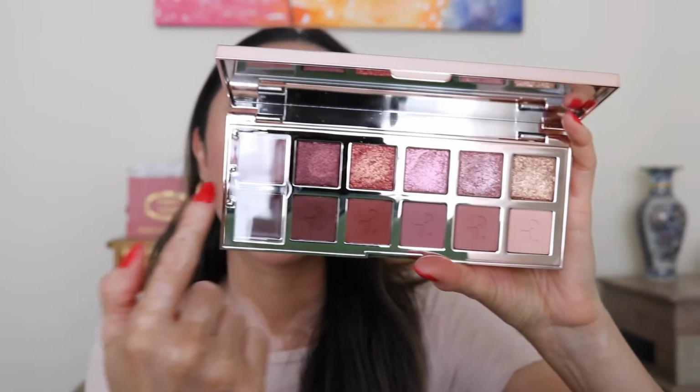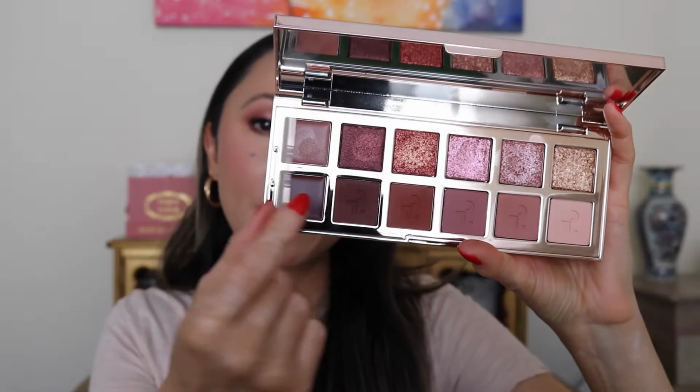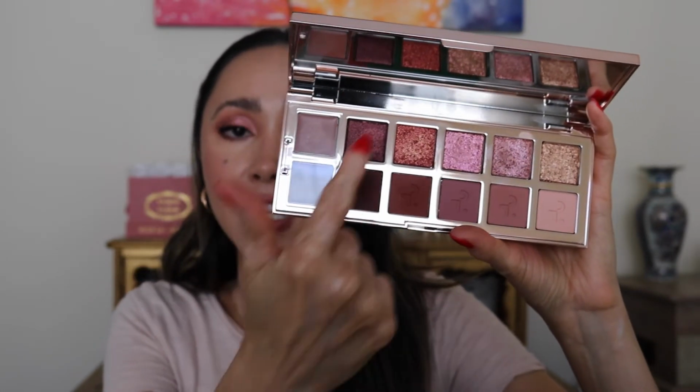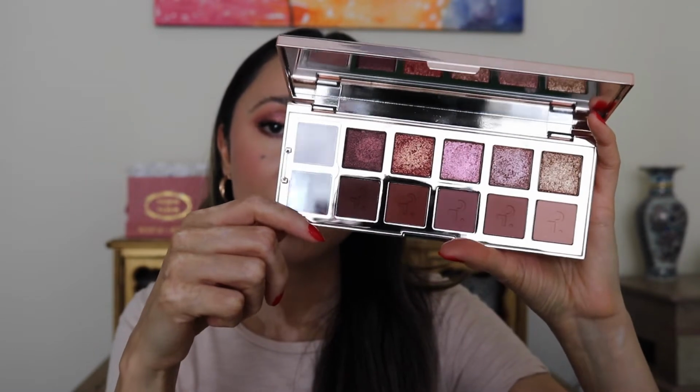So here's a quick look at the palette. It is very reflective, same as all his other packaging and the same format as his older Major Dimension 1. It's gonna come with a row of shimmers and glittery shades and then two cream shadows which come protected with a little window plastic thingy so they don't get any of the powders, and then on the bottom you get a row of matte shadows. This palette retails for $68 plus taxes and it comes with 12 different shades, 2 being cream and then 5 matte and then 5 shimmering glittery shadows.